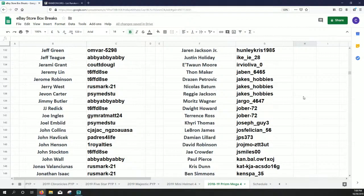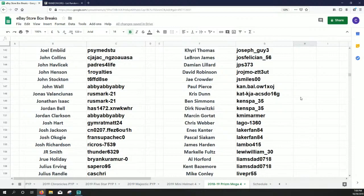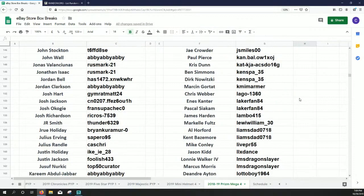Jake's Hobbies has Drazen Petrovic, Nicolas Batum, and Reggie Jackson. Jargo 4647 has Moritz Wagner. Jobert 72 has Dwight Howard and Terrence Ross. Joseph Guy 3 has Kyrie Thomas. Jose Feliciano 56 has LeBron James. JPS 373 has Damian Lillard. JROJMO has David Robinson. JS Miles 00 has Jae Crowder. Can Bow has Paul Pierce. CATCJA has Chris Dunn. Kenspa 35 has Ben Simmons and Dirk Nowitzki.